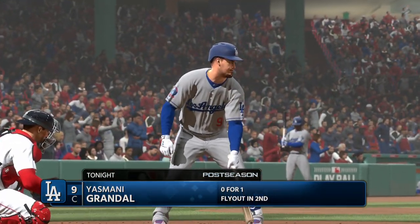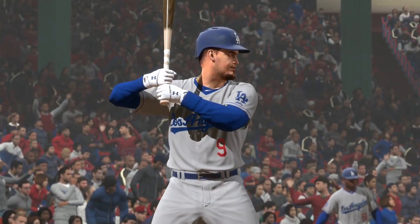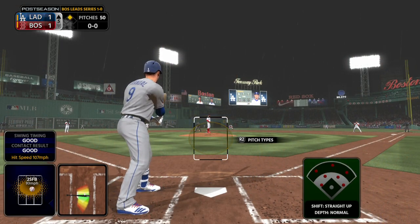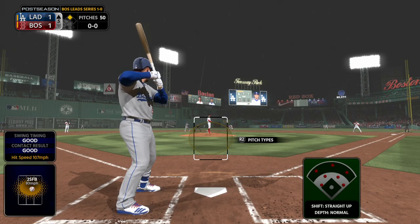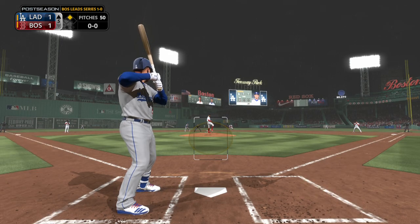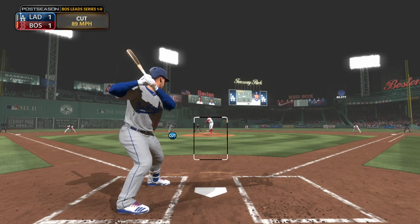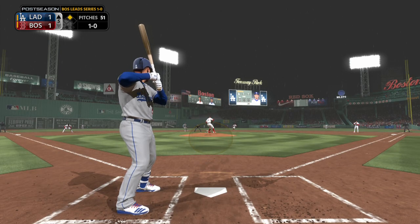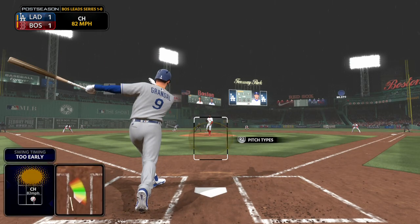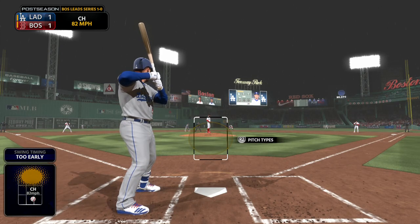Here's the catcher, Yasmani Grandal. Comes into this at-bat 0 for 1 in the ball game. First delivery to him on the way. And that misses inside, 1-0. Oh, and he had him guessing there, and it's a ball and a strike.